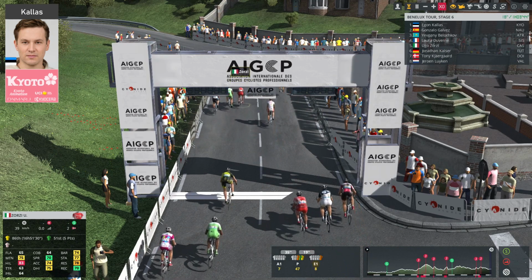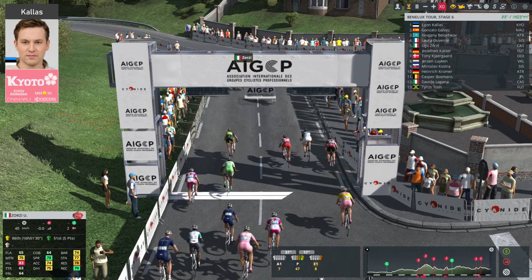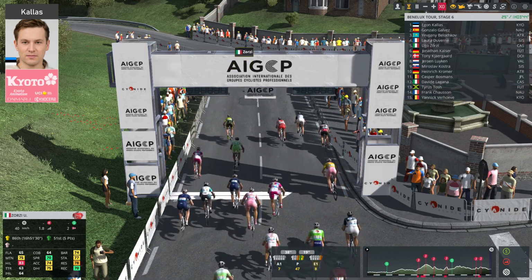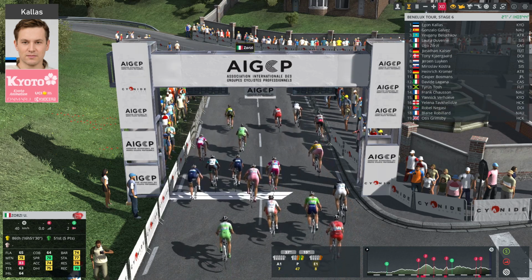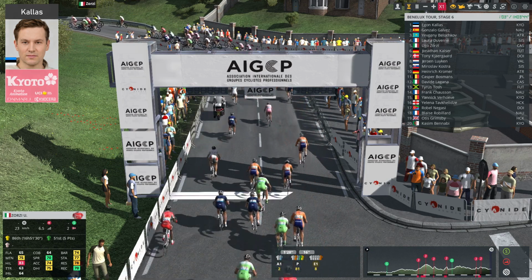I think those first 8 riders should be given the same time, but what about the group led by Miroslav Kostra? It would be 19 seconds if the race judges award the time gap, but we will not know until we look at the final race standings.